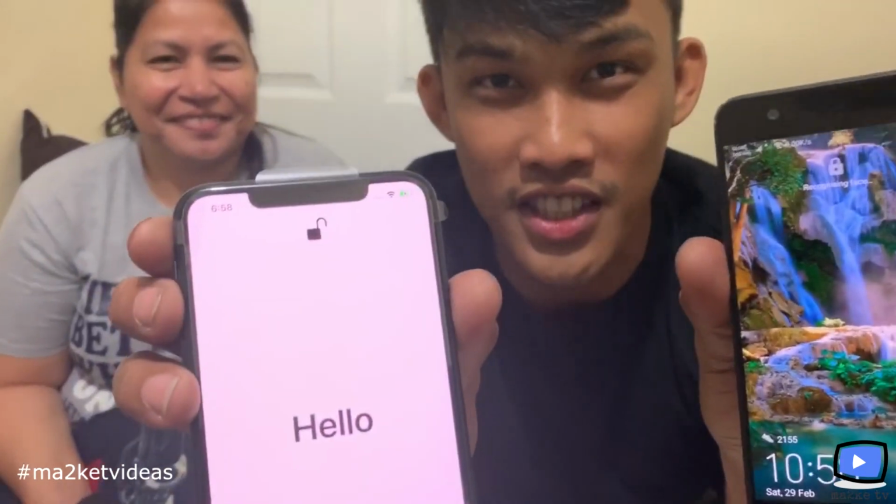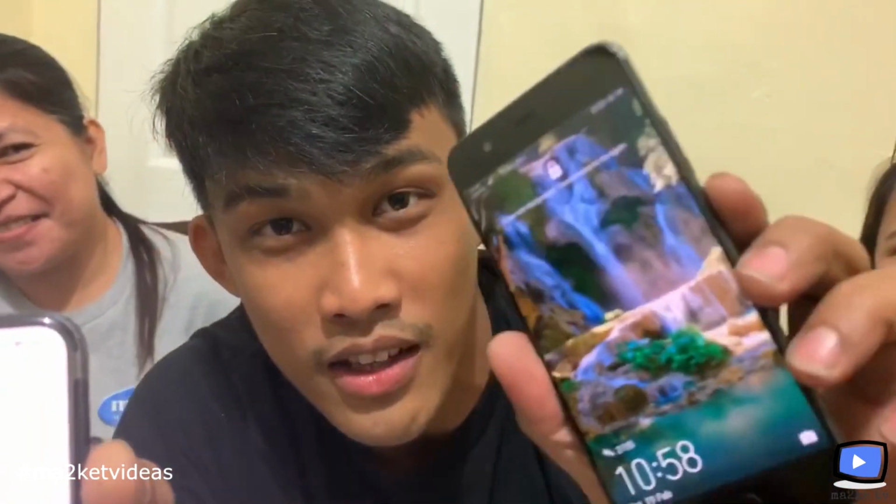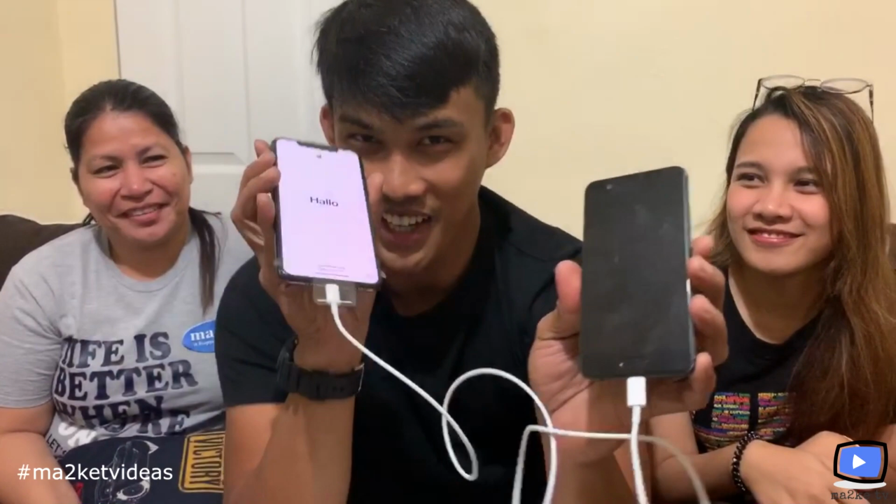As you can see, guys, the phone is charging, and the iPhone is taking the battery. It's taking the battery of my Huawei. Napaka-tridorness ng iPhone. So, nag-bonjour pa siya. Lakas niyang mang-asar, no, guys? So, yun. What a cool experiment.